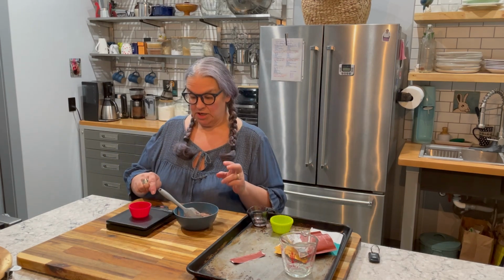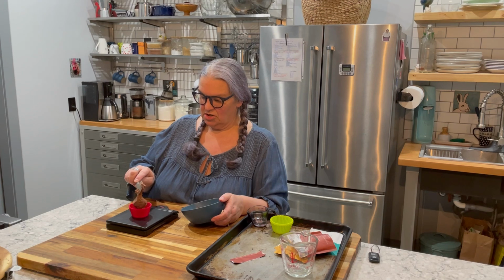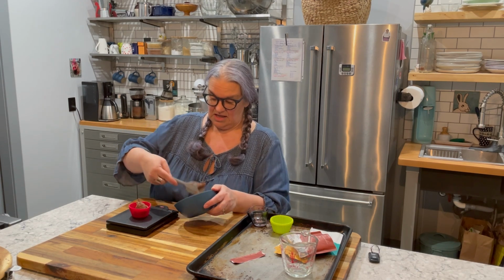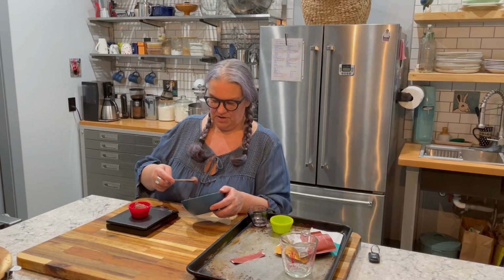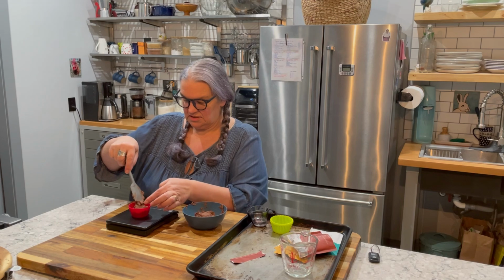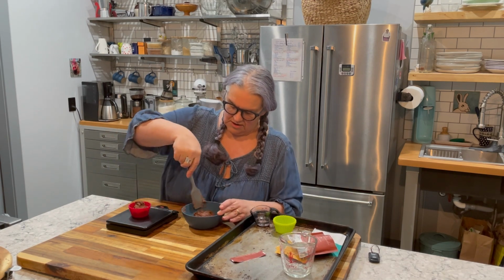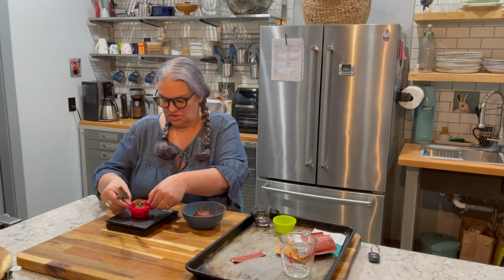So what I'm looking for here is 1 3/4 ounces. So we'll see. I use these silicone baking things. It is very helpful to do it this way. That's 1 1/2. 5/8. Right, so 6/8 is actually 3/4.